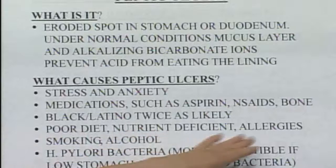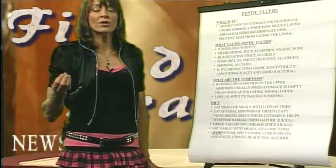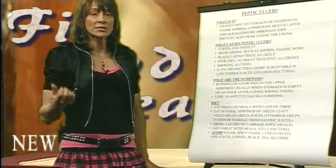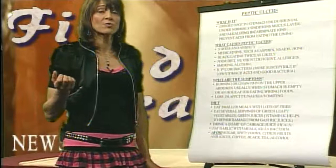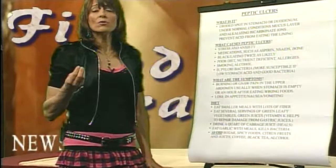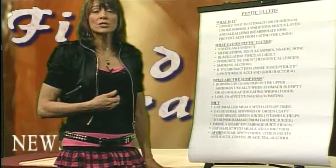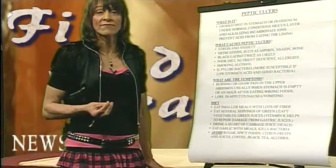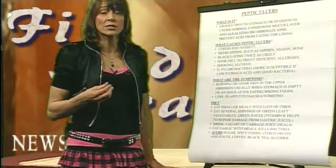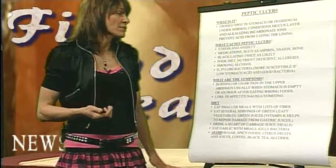Poor diet, poor nutrition. Nutritional deficiencies: if you don't have adequate amounts of L-glutamine, vitamin C, B vitamins, good bacteria, also known as probiotics, you don't have anything to keep that stomach lining strong. So when you have a bad diet or you eat bad foods or you have a lot of stress going on in the stomach, it allows those eroded areas to take place.